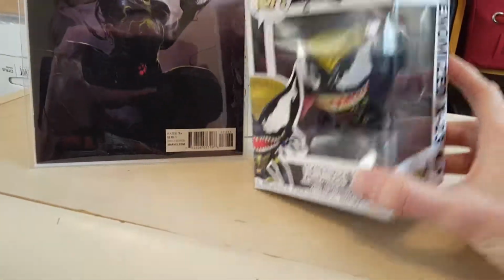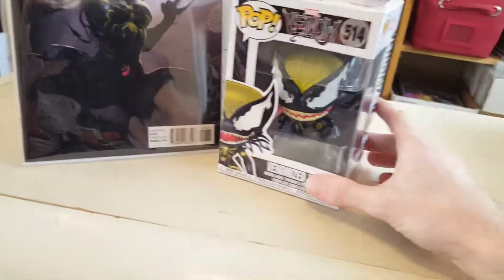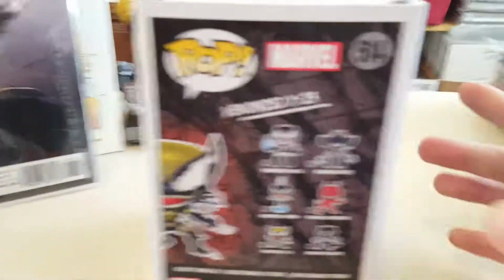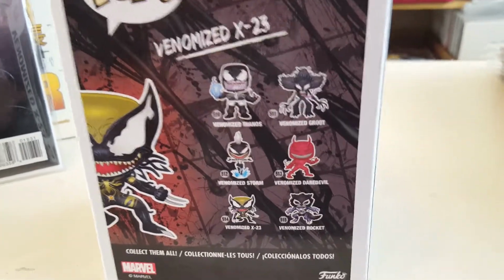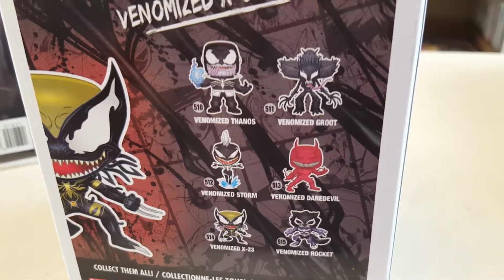I can't even think of what else I have. I know I have the Hawk Girl exclusive from the Legion of Collectors box, but anyway, just wanted to show that off. I will be opening that. There's some other cool ones on here. Thanos was okay. I like Daredevil a lot, because I'm a Daredevil guy, but I don't even have a regular Daredevil Pop, so I'm not gonna start with a Venomized one. I like full Mohawk Storm, so that's cool too.